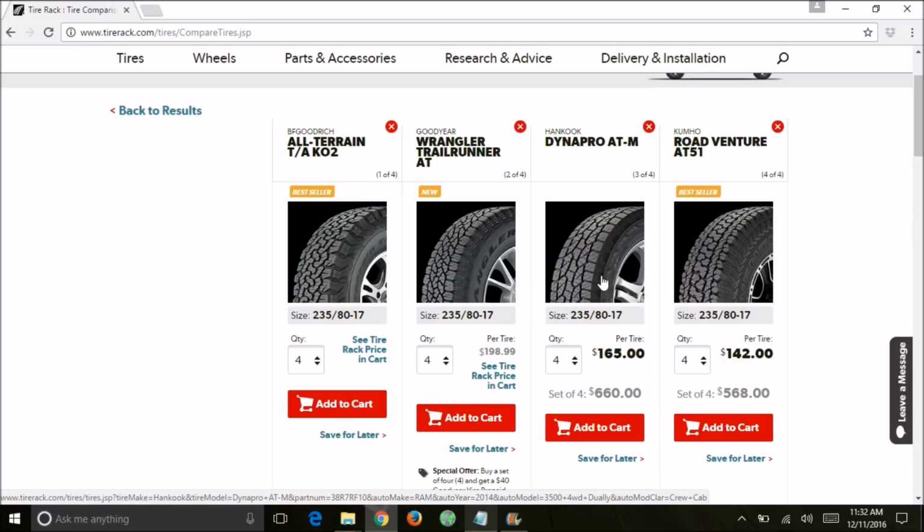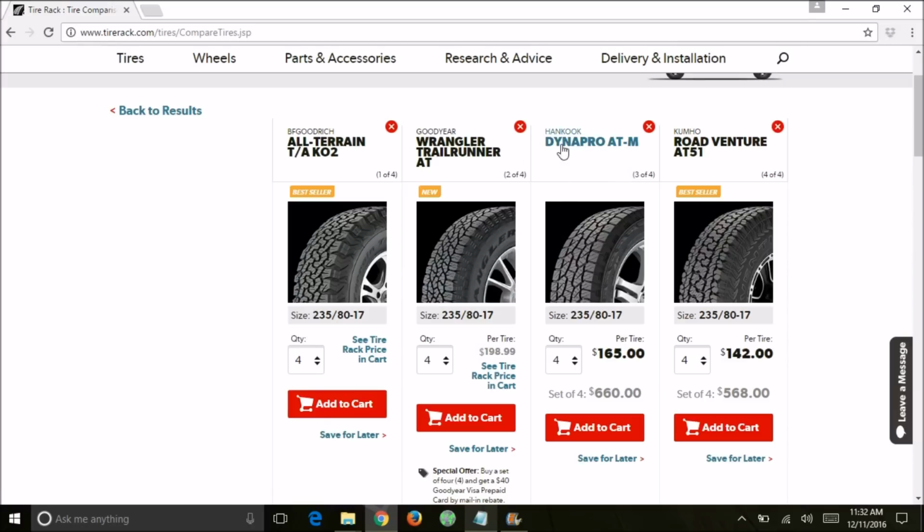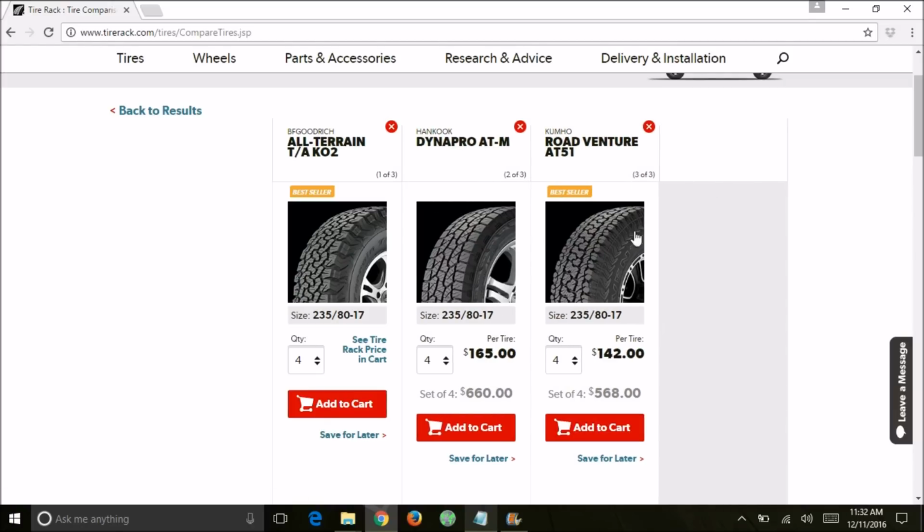The Hankooks. So again, let's do pricing on those. So those BF Goodrich $190. The Goodyear was actually $189.99. So because the Goodyear is actually costing more than the BF Goodriches, I don't even see that as an option, because if that's the case, I'd rather go to the BF Goodrich tires. So let's take that out. Now we got the Hankooks, those are $165, and then we got the Kumhos, which are $142.